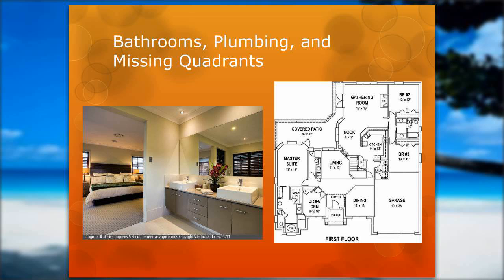We've mentioned that bathrooms can be a slight problem. If you can, try to stay away from a bathroom in the center of the house, which is in the health area of a house when you lay the bagua over it.